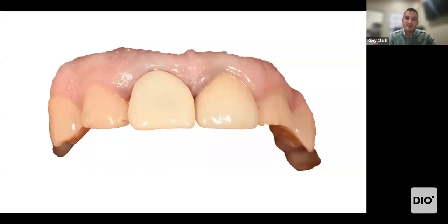And I said, that's impossible. I've tried that a long time. Our lab can't do that. It's not possible. And so some of my first cases were just like this, and I was blown away that things fit because I didn't think that would be possible.